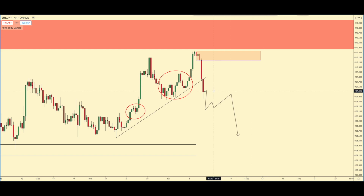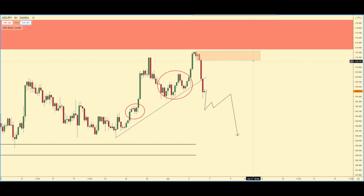Like I said, if price comes back up to there, you could look for confirmation. And I'm actually going to set an alert there right now. So my alert is set. If price does come back up there, I'll look for some day trades in there. If not, like I said, just waiting for this key 4-hour zone to be removed first.